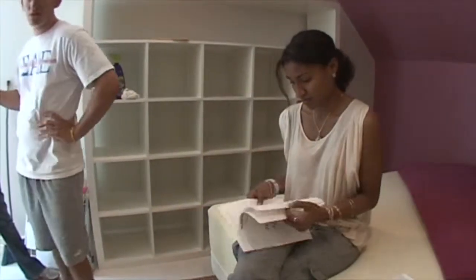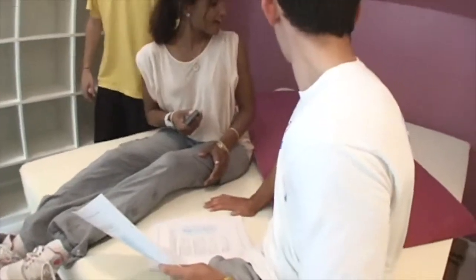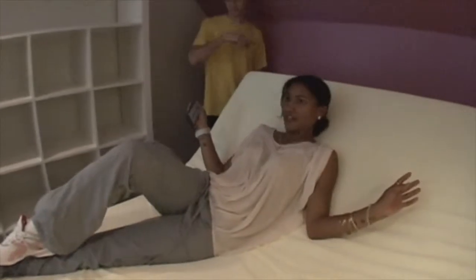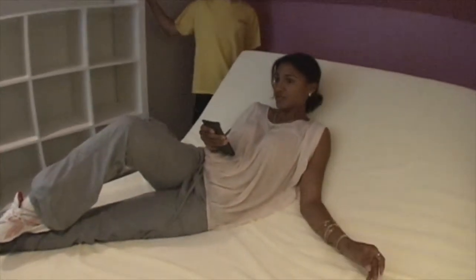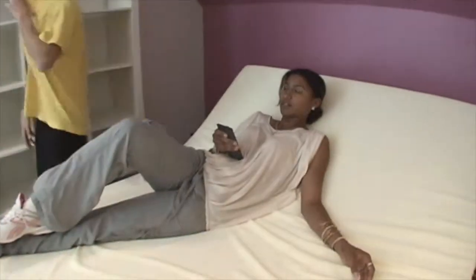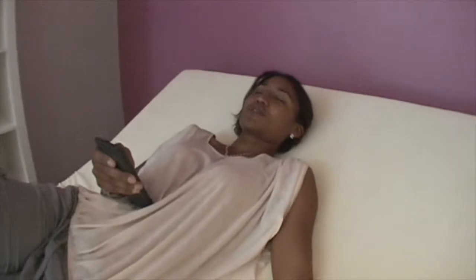The Tempur-Pedic mattress. This thing is awesome. Check it out! Let's move this off. I'm done for the rest of the day. No one else knows my name, please. Oh, this bed is a dream.